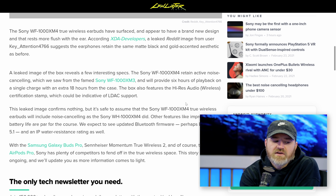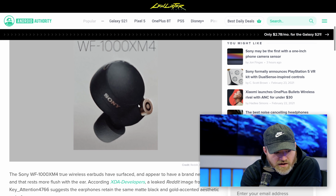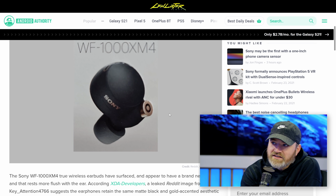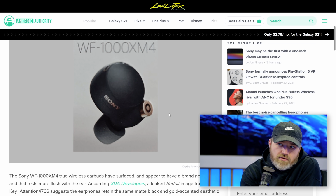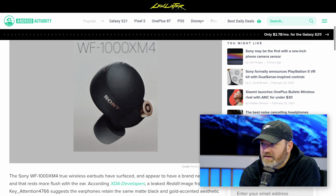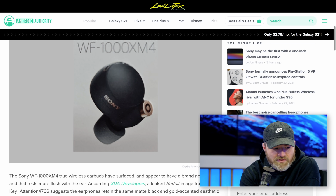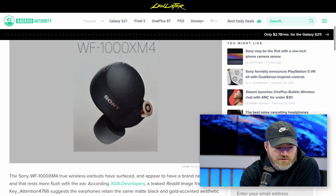But the design of it is curious to me because I'm seeing that little kind of rose gold metallic section. Is that just styling or is that one of the microphones? Are they doing something fancy? It's just a leaked image at the moment, so there are still questions here. But I'm really curious about whether that's a functional piece or strictly a style choice.